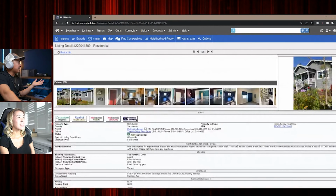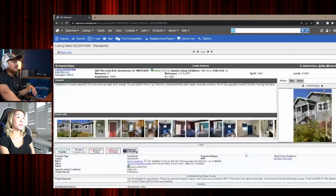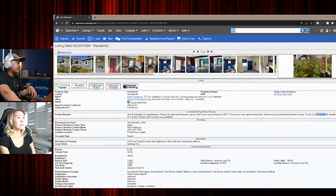Okay, so this is a 3-bedroom, 2-bath, Real Linda area, just came on the market. They're looking to sell it as is. Oh, this house has foundation issues. I was gonna say for that price it's not bad, but that makes sense now. Okay, so you're gonna have to figure in 50 to 100K worth of repairs on this because the seller's not gonna fix it as is.